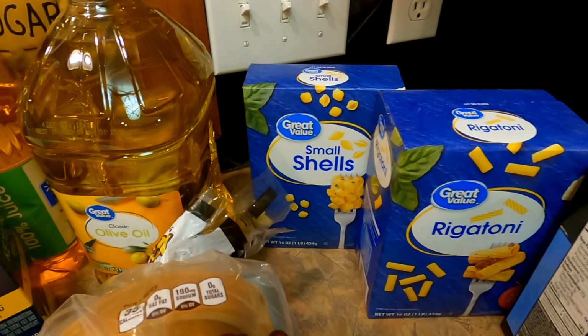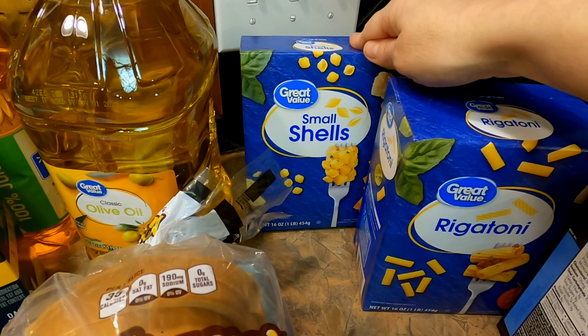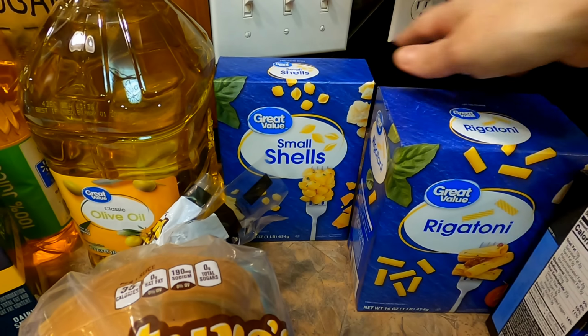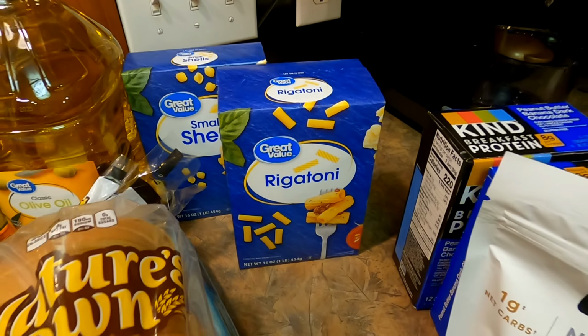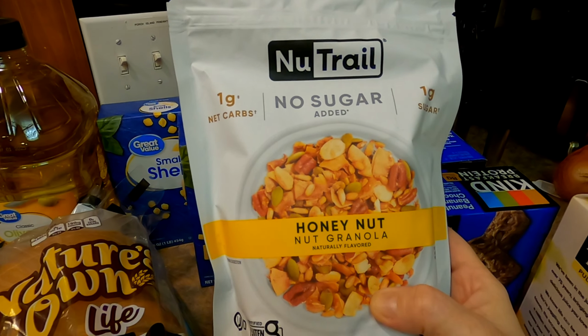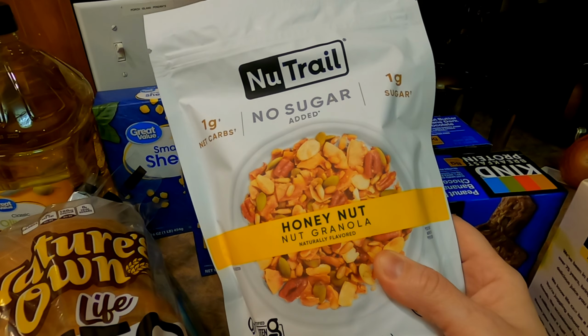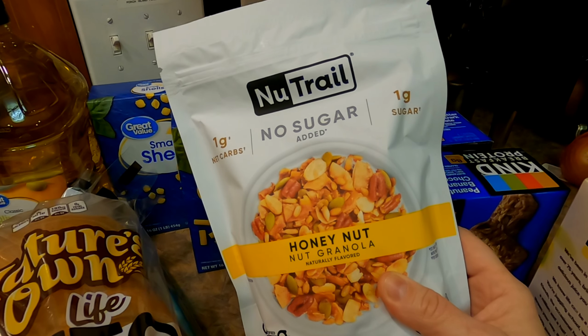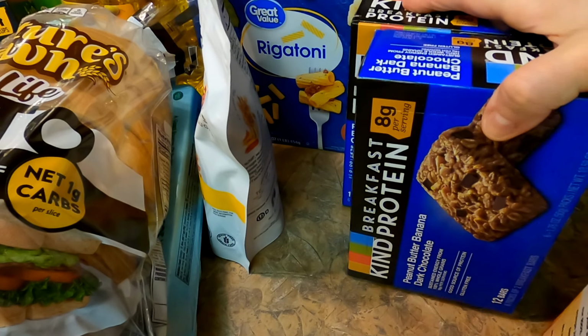I got a box of small shells because everything is funner and cuter when it's tiny, so I got that to make some homemade mac and cheese. Got some rigatoni to make like some pepperoni pizza pasta. And I got this Nutrail granola. This is one of my favorite brands of keto granola, and they've never carried the honey nut at my Walmart before, so I picked that up so I could try that flavor. But all the other flavors I've tried are great.